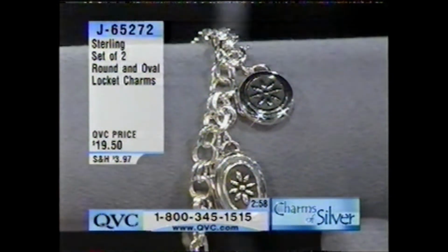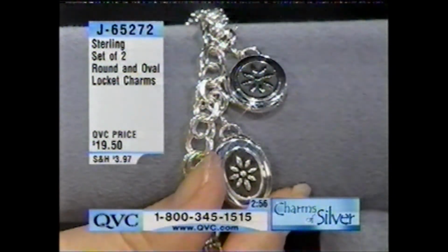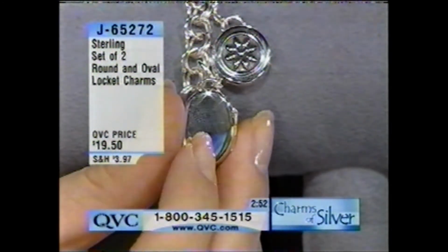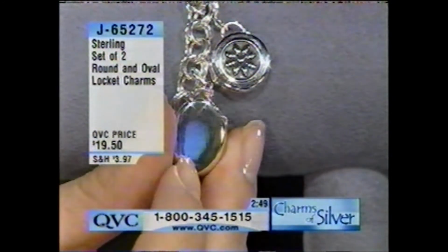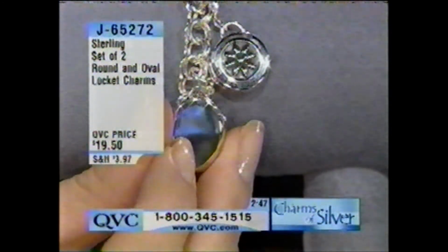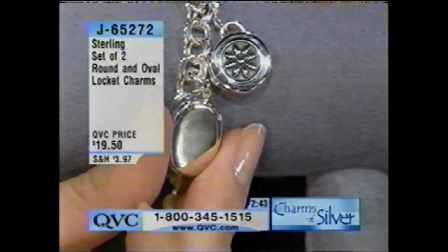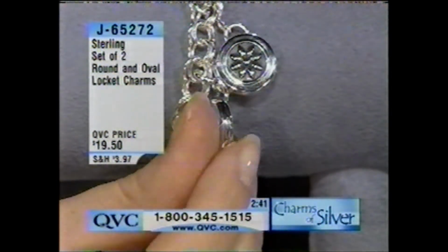These are lockets. They opened. I'll showcase that in a moment. But I also wanted to point out the back. This is going to be a highly polished, flat back surface. So if you did want to put in a birth date or an anniversary, or you wanted to put in an initial on the back and have that engraved, you could do that as well.